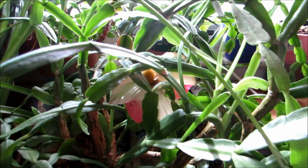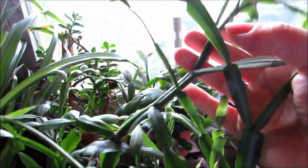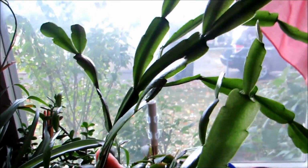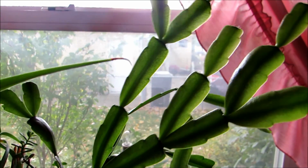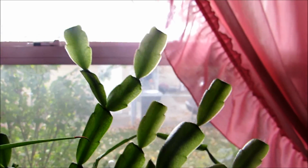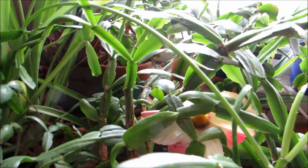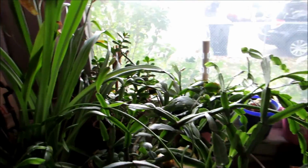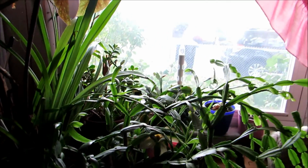And this blooms for me every year. Get beautiful, like a double bud, hot pink flowers on it. Just wow. So that's for this window, and this is a storage room.